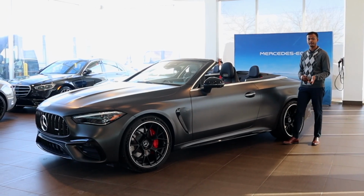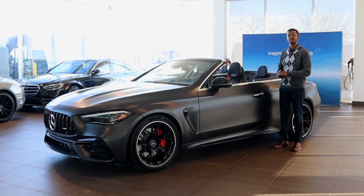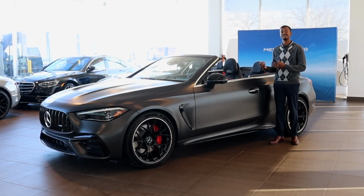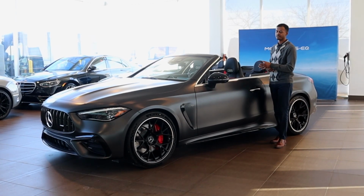Something that's interesting about the CLE53 is there aren't very many packages. So the only package when it comes to options is called the Pinnacle trim. That would give you things like the digital headlights on the front of the vehicle. It would give you items on the inside like the heads-up display. This vehicle is not equipped with that, so it does not have those items on it.